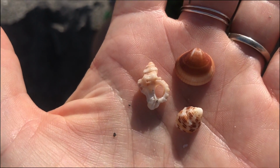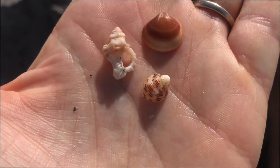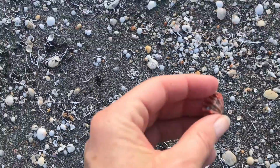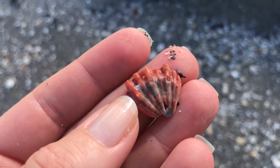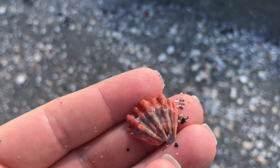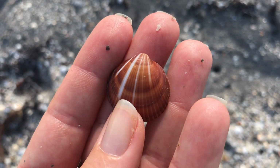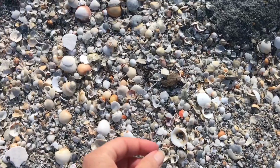All right, and here it looks like an apple murex. There's one of those bittersweets, and we got another mystery piece there, so showing you stuff we've never seen before and can't even identify. That's definitely a little lion's paw. So cool. And another one of those bittersweet. Oh, they're so neat.